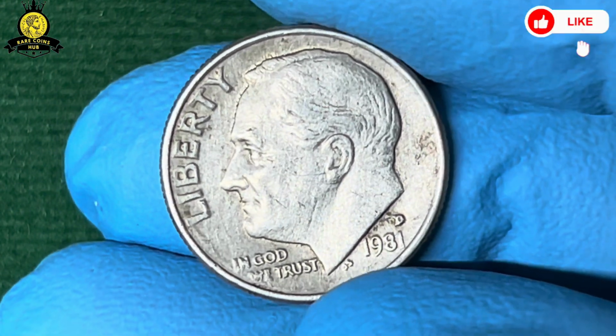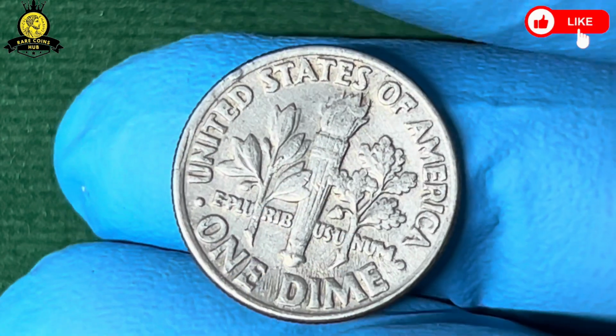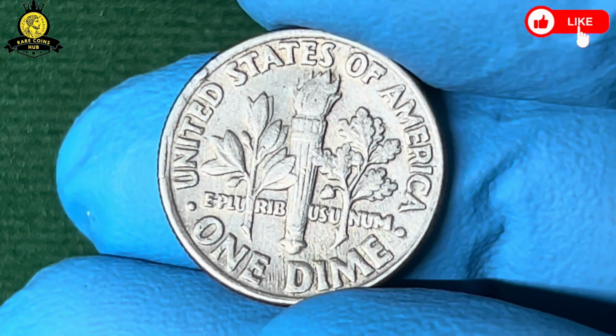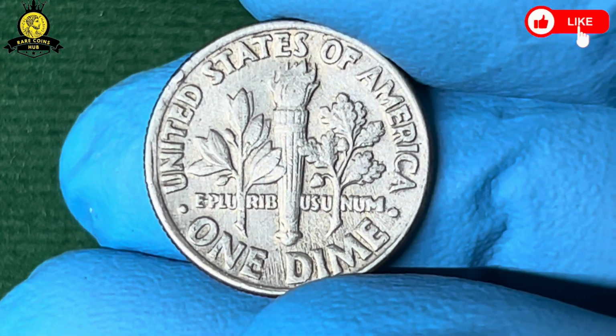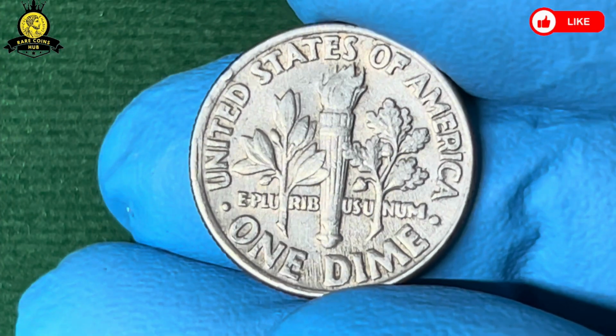First and foremost is its rarity in high-quality, uncirculated condition. Over time, coins that have been circulated can become worn down, losing some of their original sharpness and detail. But when a coin like the 1981 dime is found in pristine, uncirculated condition, meaning it shows no signs of wear or damage, it can be worth significantly more than its face value.